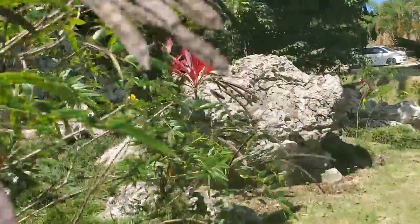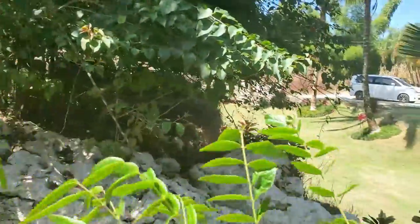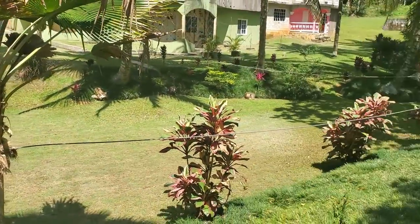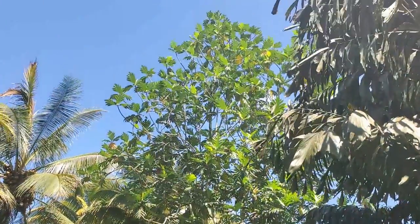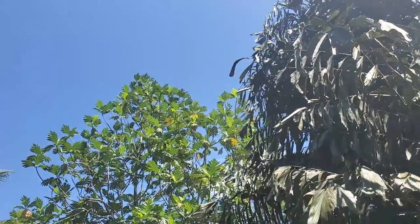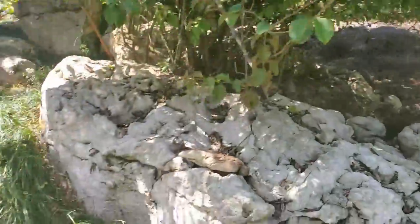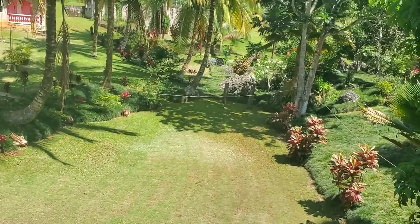All natural. And these rocks were just perfect. Lovely. Another view of the garden from another angle. Really beautiful place. Of course, the trees, breadfruit trees, and all the other trees here just help to decorate this beautiful place. Top of the hill. Another view of the garden, guys. Love it.